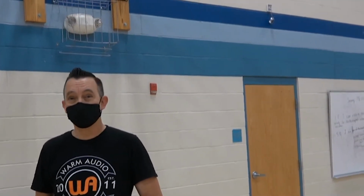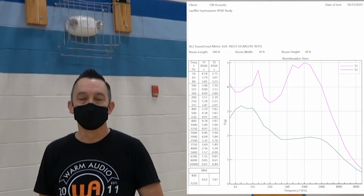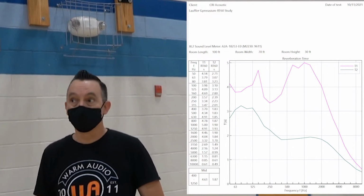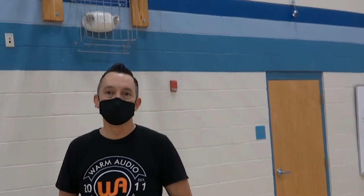This gymnasium, if I remember correctly, was north of 4 seconds, 4.5, maybe some bands nearly 5 seconds in reverberation time. I'd say we're probably in the 2.5 seconds or better. That way anybody who's enjoying the space, using the space, has a much more pleasant and comfortable time in here as opposed to the chaos that a 5-second reverb provides.